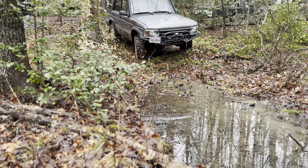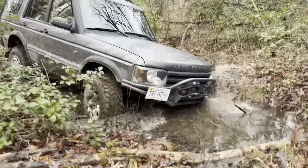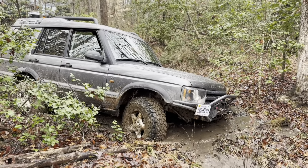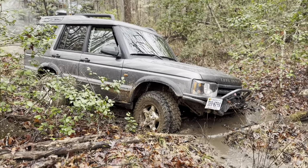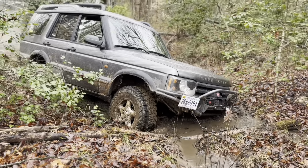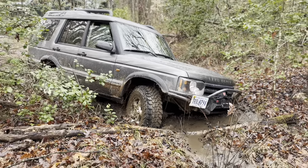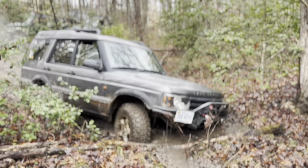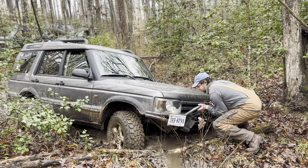You're on that stump. Just go forward, just go up over it. Back up. Cut the other way and back up. Let her eat. Turn your lockers on. Keep on it. Let it think for a second. Stop. Yep, go back. Go forward. Backwards.